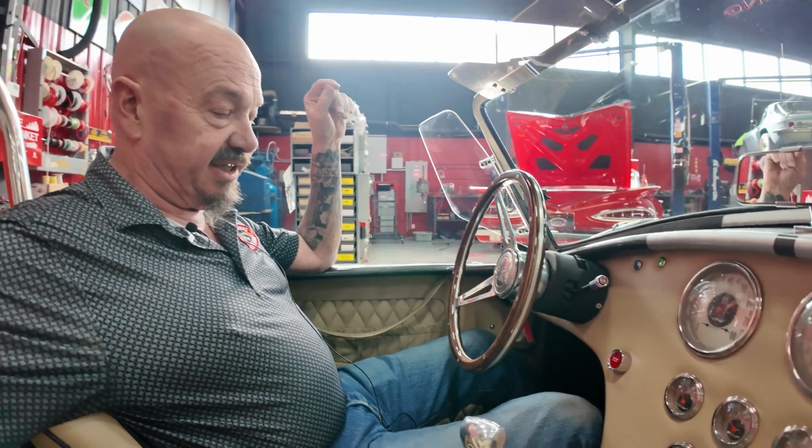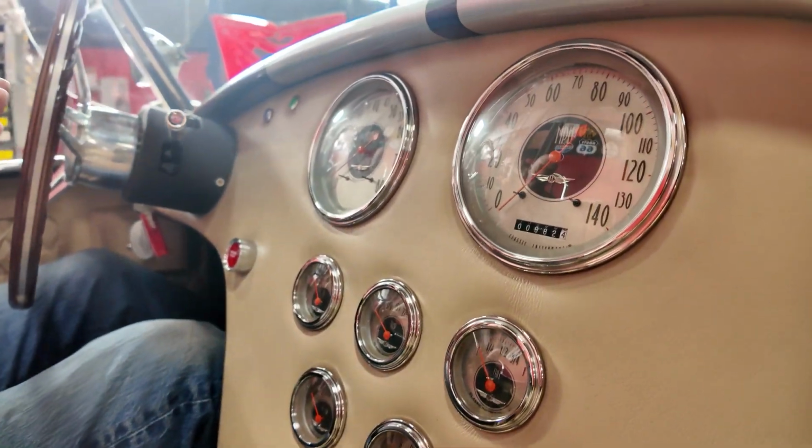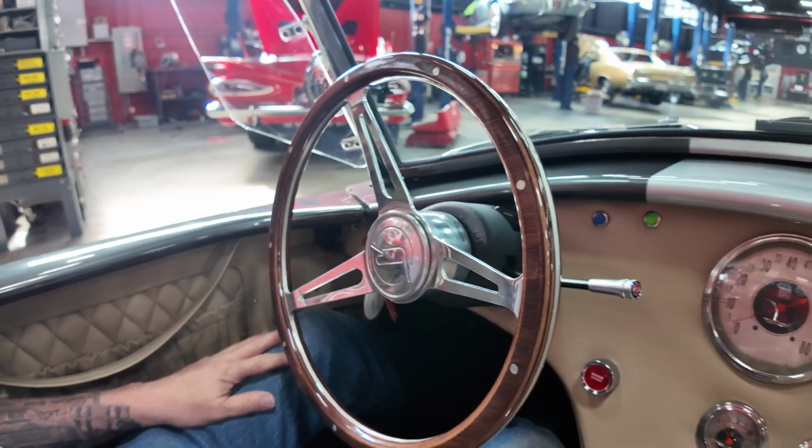We're in this Cobra now, but it is too nasty to be driving this beauty out in the nasty weather today. So we fired it up, let you listen to how awesome it sounds. I really like what they did with the dash on this one. They've moved all the gauges over. They're right in the center there. We got our start button. We got our key over here.